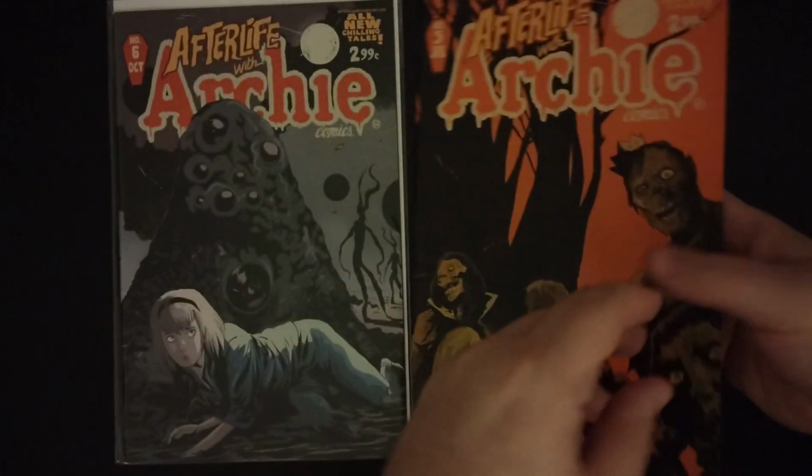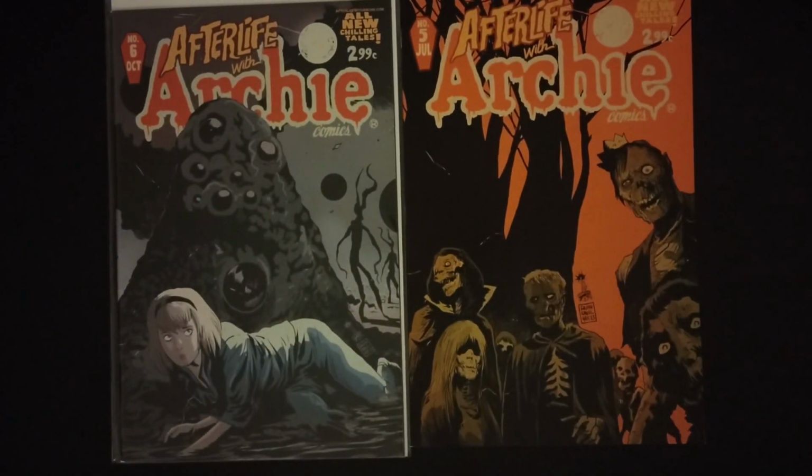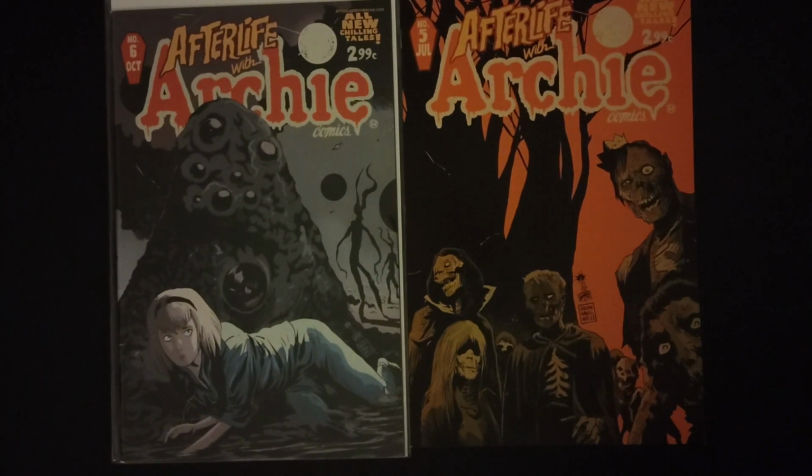But if you get a chance, definitely pick up Afterlife with Archie, and especially in trade, I mean, can't beat it. I've seen them a couple times for under $10. So if you got a Half Price Books, right now might not be the ideal time to buy it because it's Halloween time. Definitely check it out.